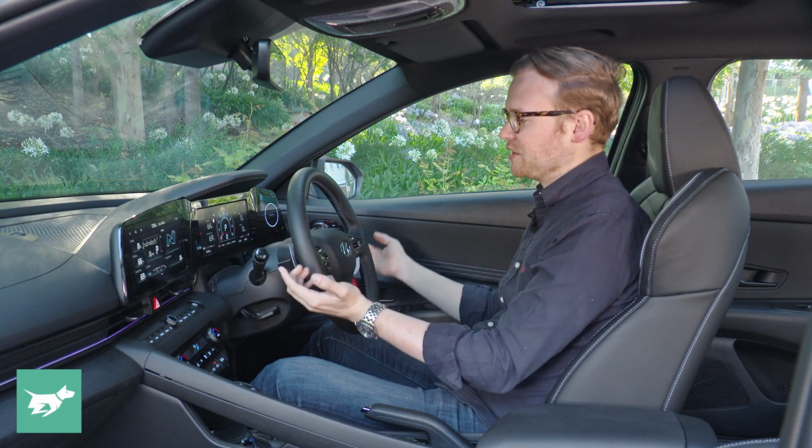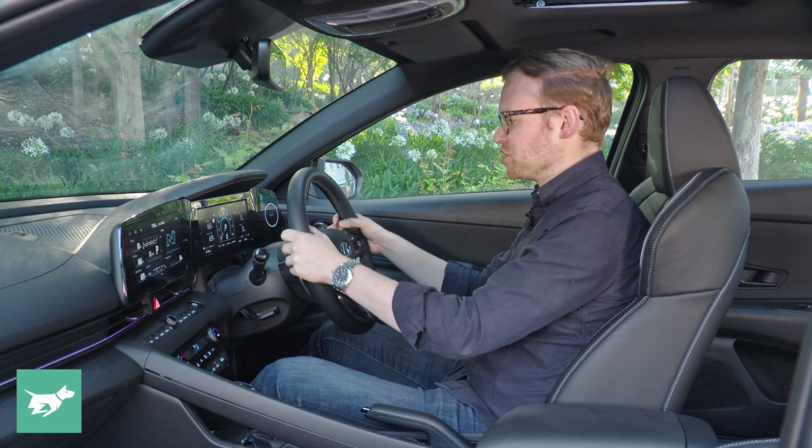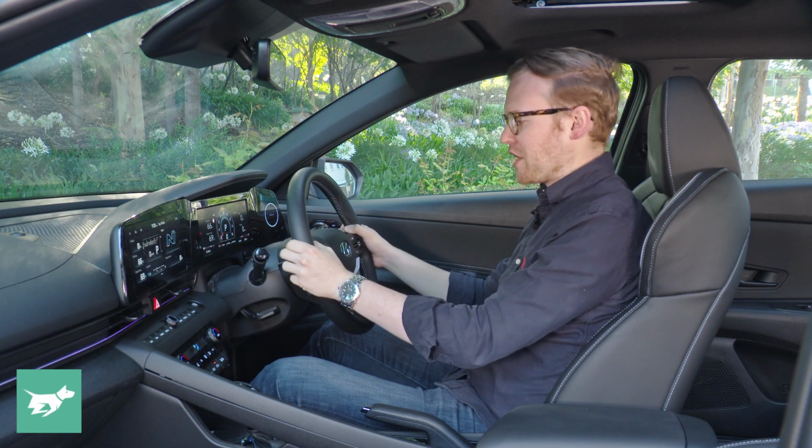Now, because this vehicle is the 8-speed DCT, we have metal effect paddle shifters behind the wheel. Naturally, the manual doesn't get those.